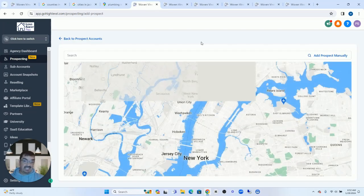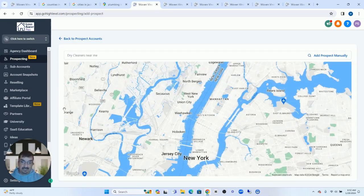Okay, and so when we click add a new prospect, it's going to pull up this blank map right here. So now what we want to do is do a search for different business owners. What this is going to do is show us different Google business pages for different areas, for different categories.